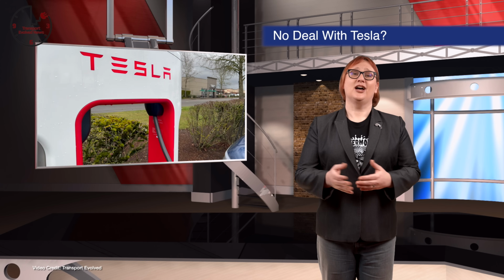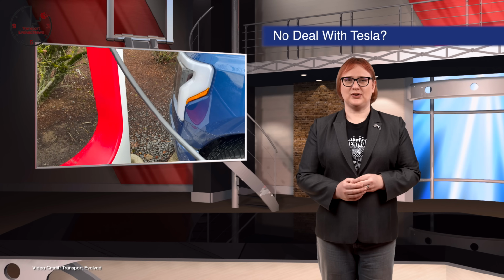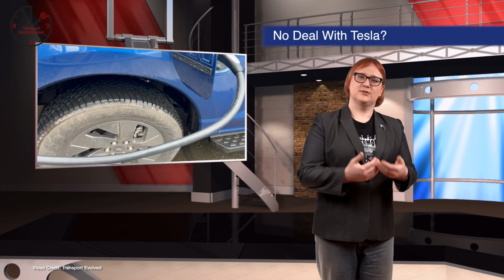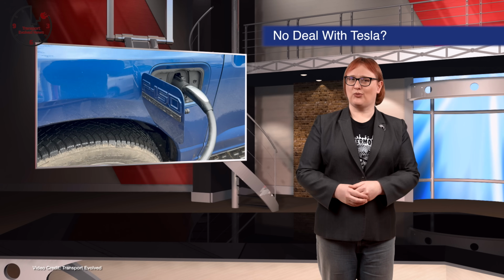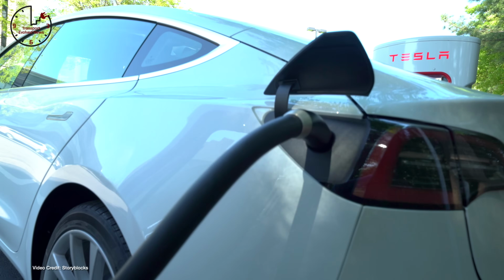And now it's time for those last two stories. When the auto industry in North America announced it was going to transition away from CCS Type 1 and towards NACS, we had some thoughts about the transition process. And one of those thoughts was, will they just rely on Tesla Superchargers?